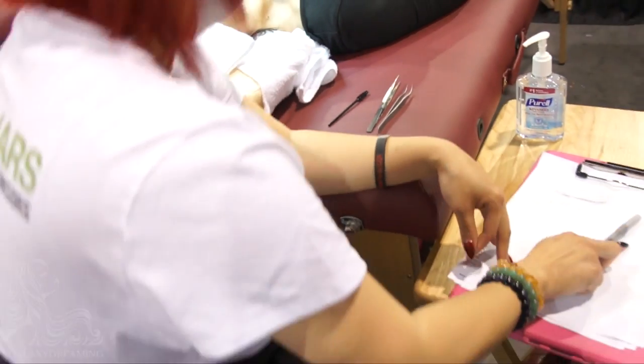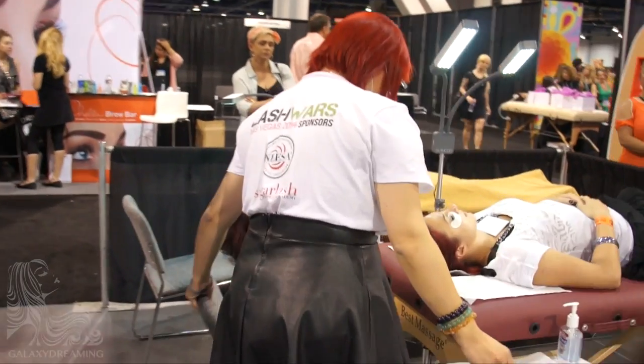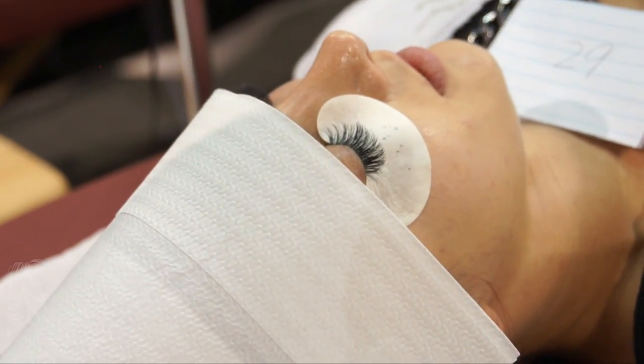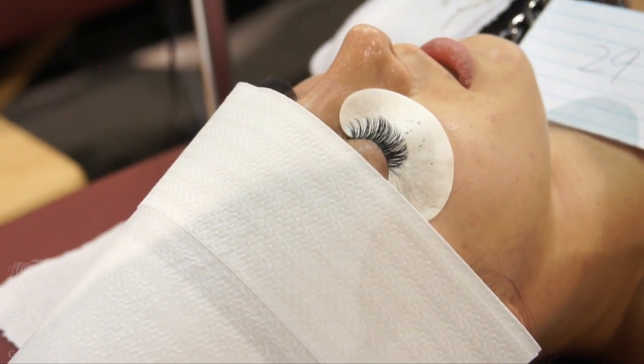After the contestants have left their workstations, their blind judges come through to judge their work. They go through looking for stickies, for symmetry, for length, and also make sure that the design suits the model's eyes.